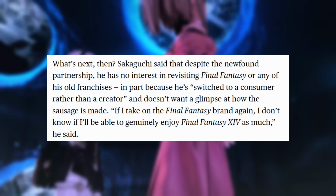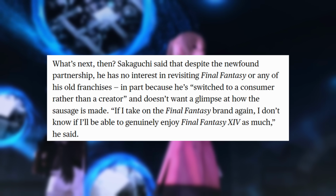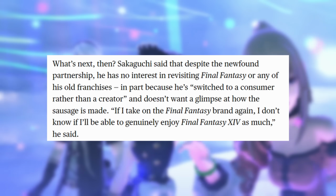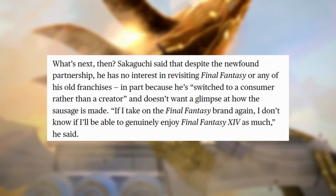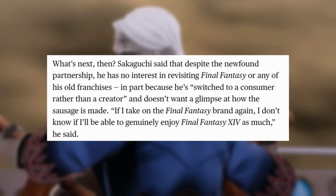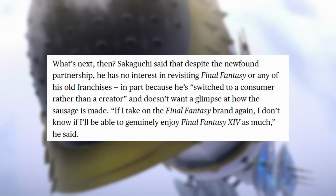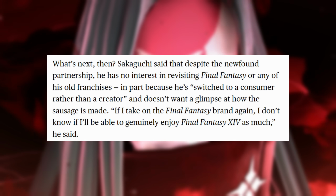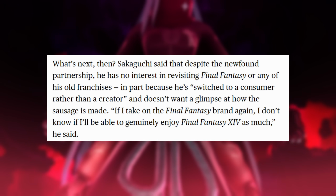Sakaguchi said that despite the newfound partnership, he has no interest in revisiting Final Fantasy or any of his old franchises, in part because he switched to a consumer rather than a creator, and doesn't want a glimpse at how the sausage is made. "If I take on the Final Fantasy brand again, I don't know if I'll genuinely be able to enjoy Final Fantasy XIV as much," he said.